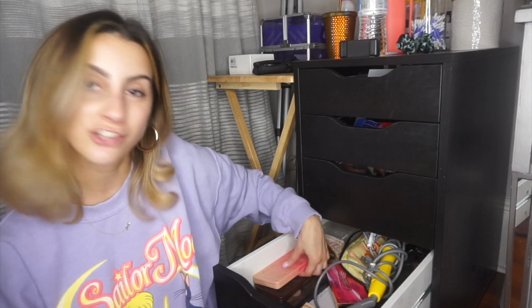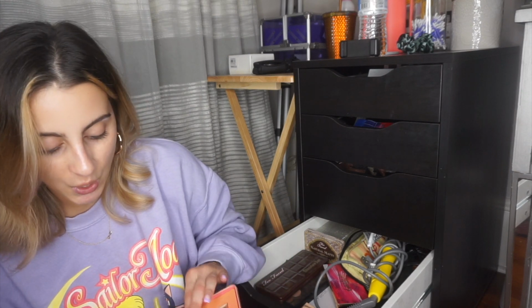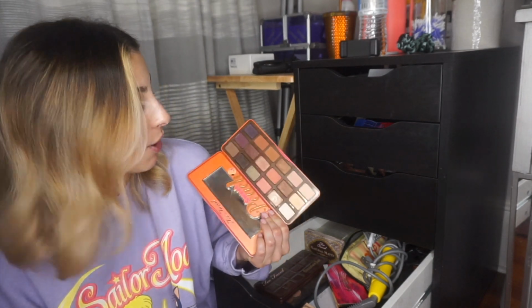And then, oh my god, do you guys remember when this palette came out? Too Faced Sweet Peach. This one came out like 4 or 5 years ago, and I remember I was at Sephora the day it came out and I bought it.